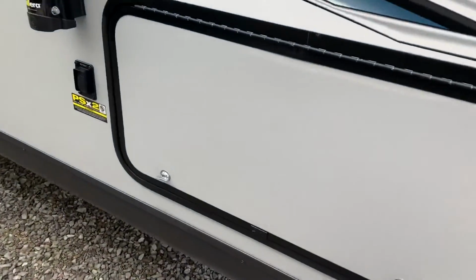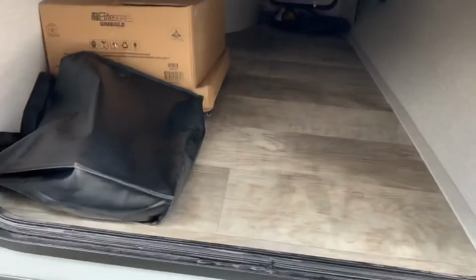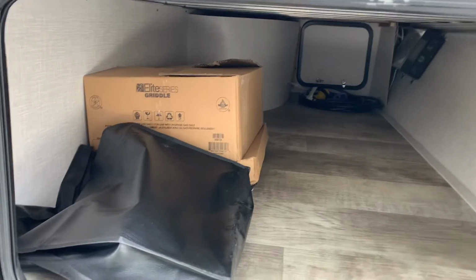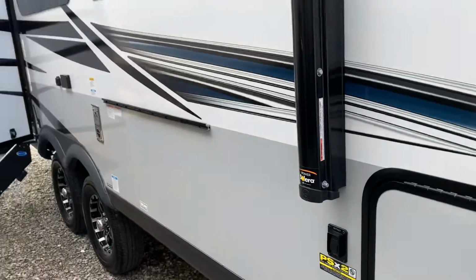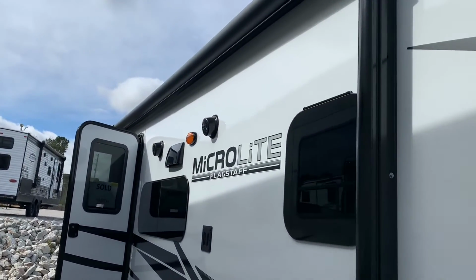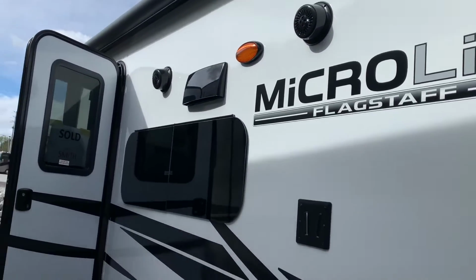And let's see if this is unlocked today. Show you the storage compartment, and this is right under the front, which is under the bed, as you'll see when we get inside. And of course, this does have an awning that comes out across on the outside. Got your 2 speakers on the outside as well.